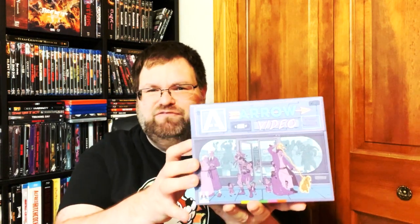The small attention to detail that Arrow always does is so appreciated by us collectors. It's just so nice to see. This is made by fans for fans, which is awesome to see. But overall, from first thoughts, this is going to be a contender for one of my favorite releases of the year so far. I'm kind of a biased opinion, though. I love box sets. I'm a sucker for a good box set.